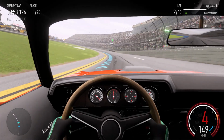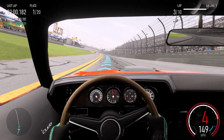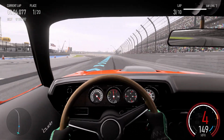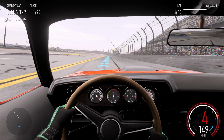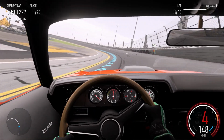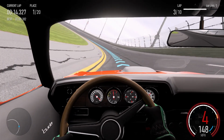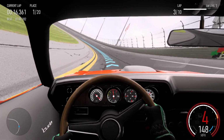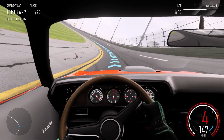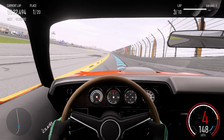I just made this race up. It was just a quick little NASCAR race I wanted to do. In the Cuda, 71 Cuda. Oh, we're getting squirrely. And let's go up.